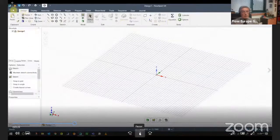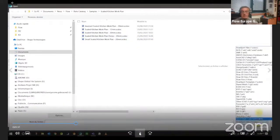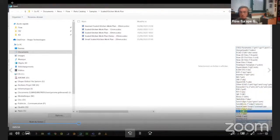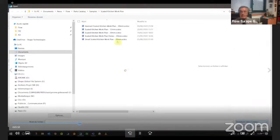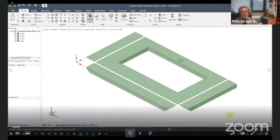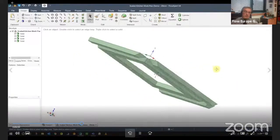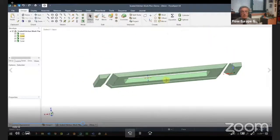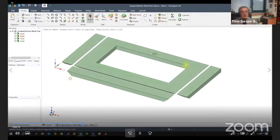Our software is fully open, although you can again work with it to start from scratch. But you can import, as you can see on the library shown on the right-hand side of the screen, many different kinds of file extensions from all the main suppliers of 3D software in the world: SolidWorks, Inventor, AutoCAD 3D, etc. Okay, we'll just choose one job done with our Flow Expert. As you can see there, it is the extension of all the components you need to produce for a countertop, for a kitchen or bathroom countertop.